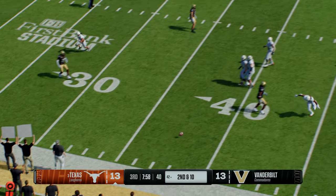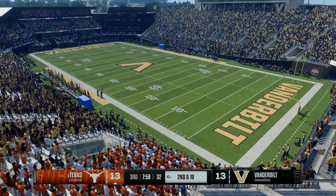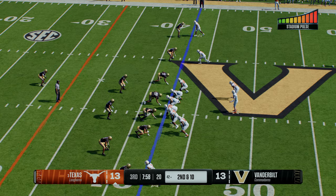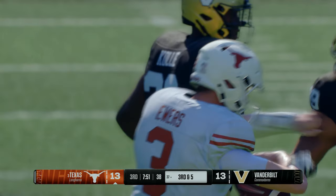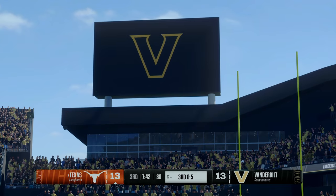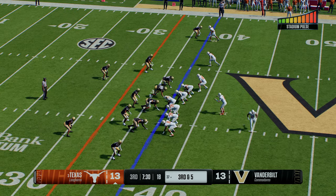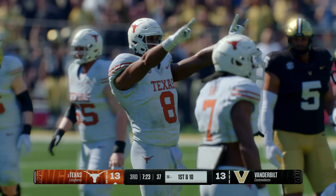On first and 10 here, looking to throw the ball. No connection there. The pass is incomplete. Second down play coming up for this offense. Crucial third down play right here. To throw, it's yours. And he finds his tight end for the catch. Tackle made at the 26, good enough for a first down.